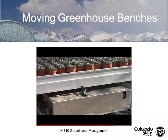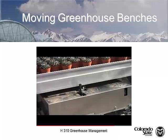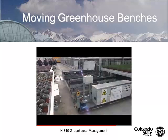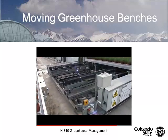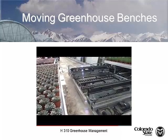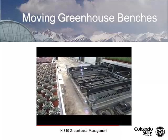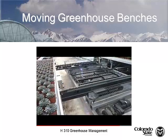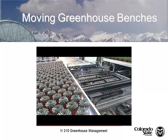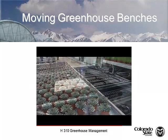All of this table motion is controlled by a computer program. The grower goes in and tells the computer what tables it wants moved where, and the robots handle the rest. Here's our first shuttle, having retrieved its second bench now, and it's sitting here ready to go for when the transport cart comes back. Here it comes.